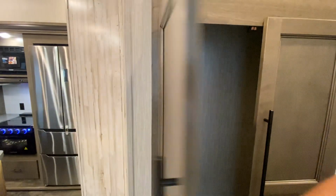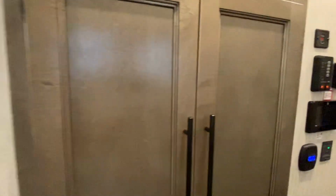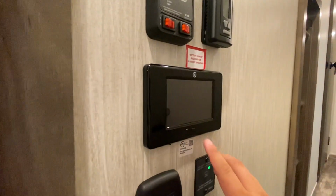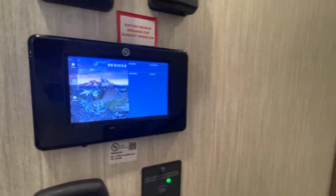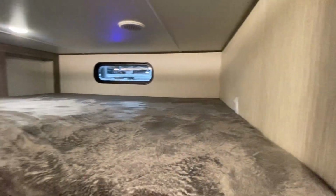Check that out. I absolutely love this. Most campers, as you guys know, there's not somewhere to hang coats. Right there. You got it, baby. All your control panels are right there. You're going to enjoy that. One central area. Good to go. There's that ladder up to this one more time, which I'll show you.